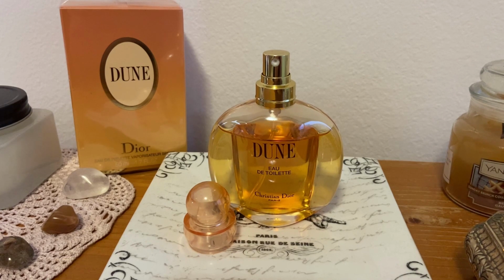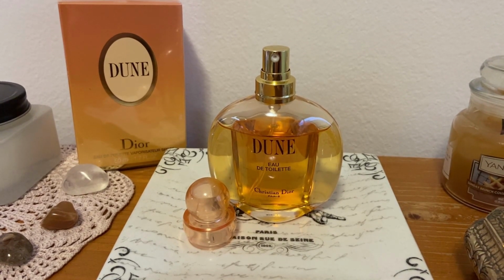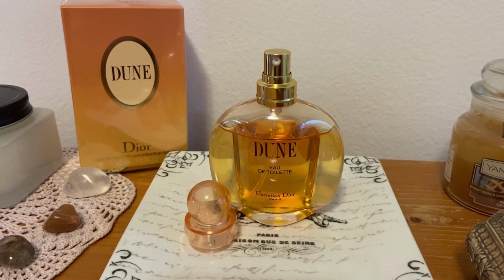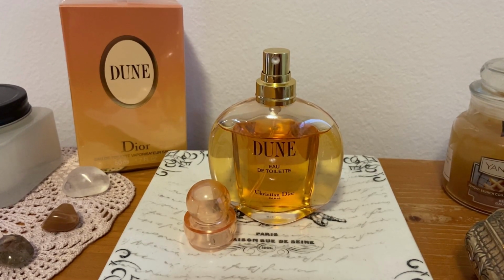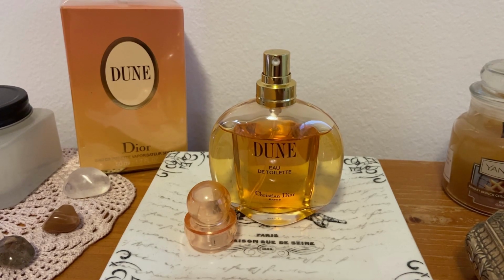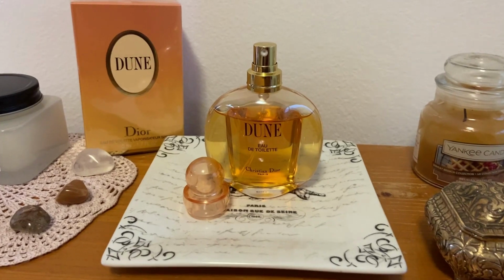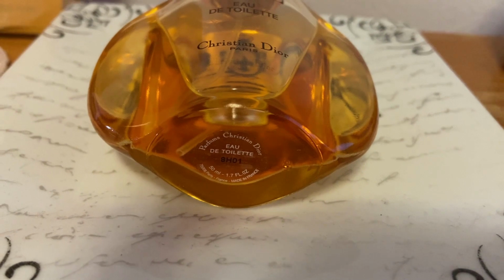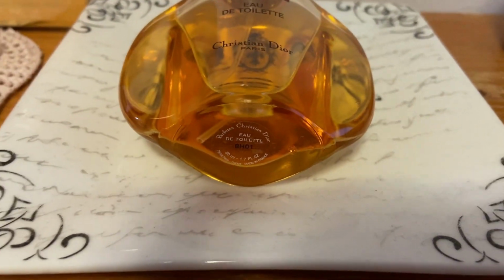So my apologies if this review didn't do Dior Dune justice, because it took me many, many years to finally understand what I'm smelling. With Dior Dune, it's such a unique perfume that you can't describe it. You can say it's an oriental, you can say it's floral, it's aldehydic, you can say all of the above, but you can't do it justice with words because it's an absolute masterpiece. You have to smell it, you have to experience it, because this fragrance is an experience and it takes you on a journey.